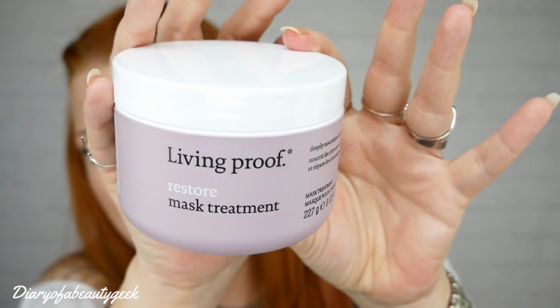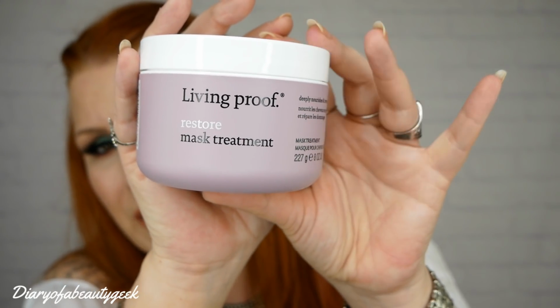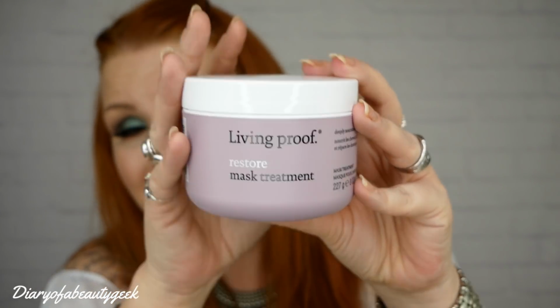Now I've actually tried a little pot of this. I had it, I'm not sure, in a subscription box or Feel Unique, I think, just a little one, and it is so nice. It is really nice, and it doesn't strip my hair colour either, which is something I look for in masks, but obviously sometimes you don't know until afterwards. So this is obviously full size, and the recommended retail price is £37.